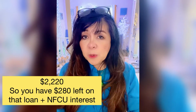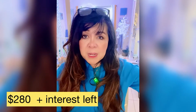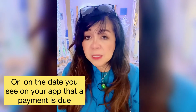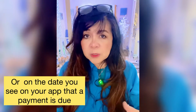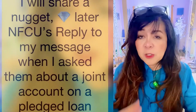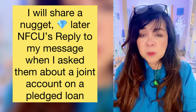$2,220, that means you have the remaining balance on your account that you can spread out for 36 months, or you do not have to pay anything at all until the 33rd month, when Navy Federal says that your next payment is due. And that next payment will usually be a lot closer to the end of your term, and you will see that on your app. You do not have to pay monthly payments until that time. It's totally up to you, okay?